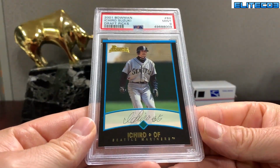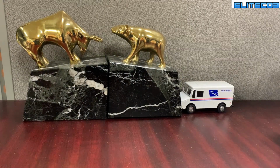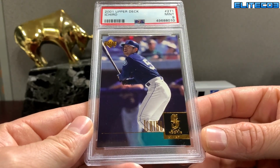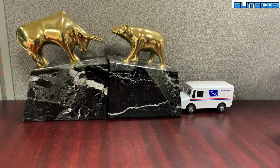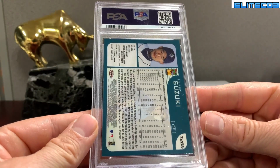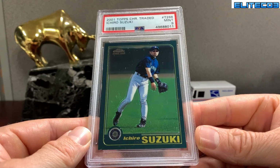Here's a Bowman. This is Star Rookie. Chrome. This is a nice one. Just a tad off-centered right to left. It's not bad at all. It's probably within tolerance for a 10 qualification. There might be something else going on, but the Topps Chrome Traded T266.